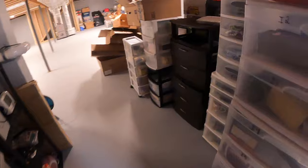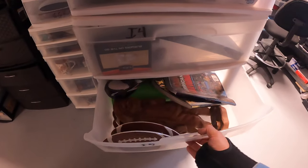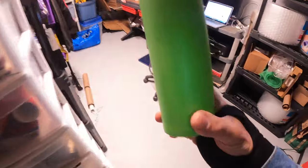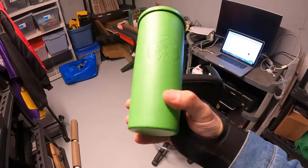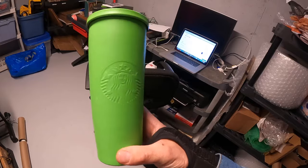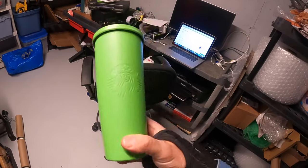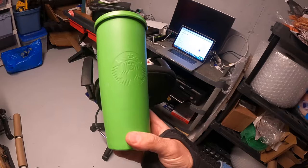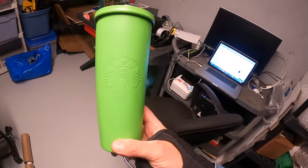Then we're going to go to I-5, which should be right about here. I-5, yep. This is a rare Starbucks, I think it's stainless steel inside, from 2015, lime green, 24-ounce tumbler, no straw. I got this at Sabres, I think I paid about $3 for it. Maybe three change, and it sold for $32.99 plus shipping.